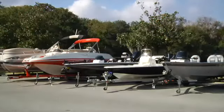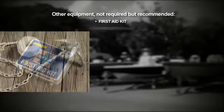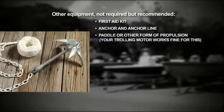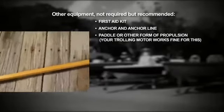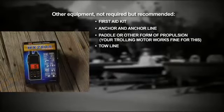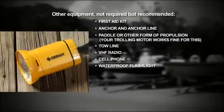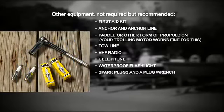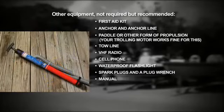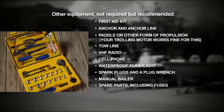Keeping everyone's safety and comfort in mind, we also recommend that you carry the following items: a first aid kit, an anchor and anchor line, a paddle or other forms of propulsion. Your trolling motor works fine for this. A tow line, a VHF radio, a cell phone, waterproof flashlight, spark plugs and plug wrench, manual baler, some spare parts including fuses, a basic toolkit.